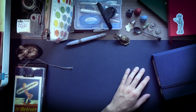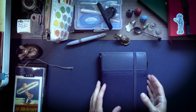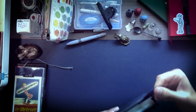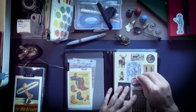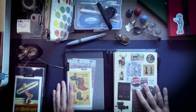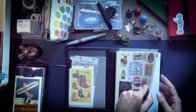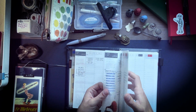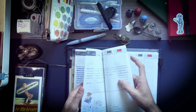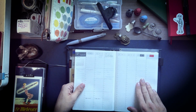Along with that, I have a Hobonichi Cousin. This one I'm using as, or I was using, I don't really use it that much anymore, as my planner for planning art, planning work. The thing is, the weekly sections on here are just so hard for me to use. I often don't end up using them. Like all of these are blank.